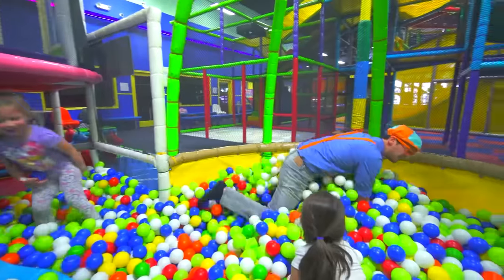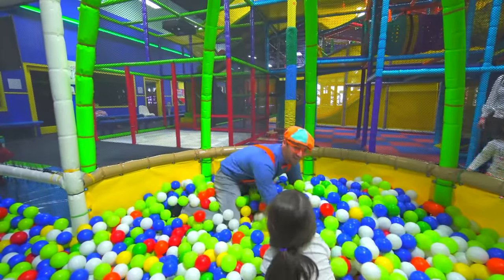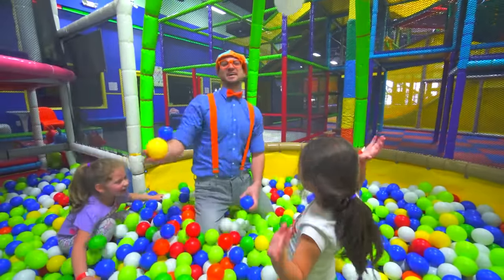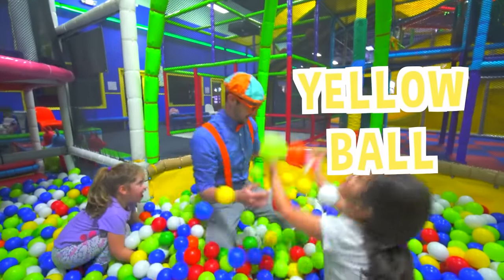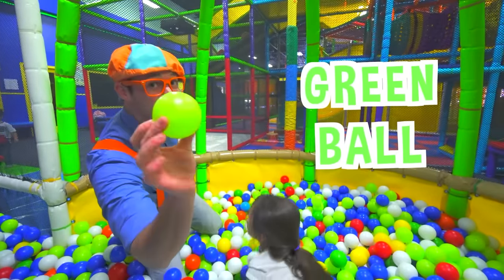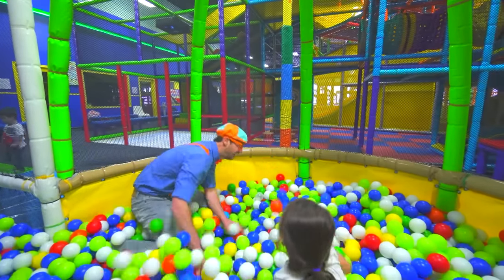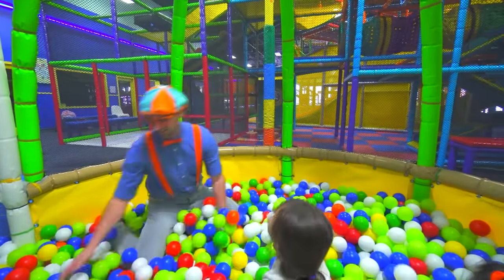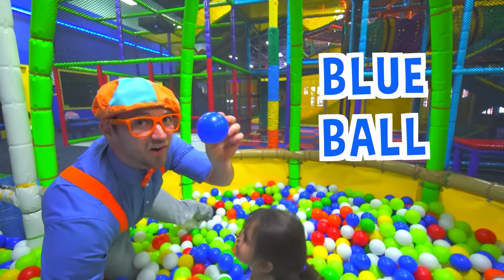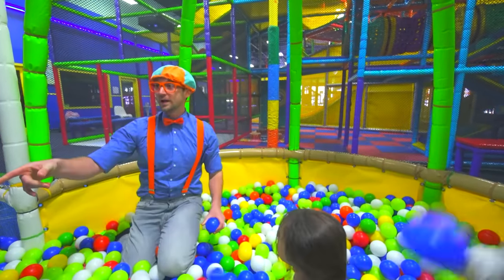Hey, try to do that, Blippi. Whoa. A yellow ball? Yeah! Whoa! A green ball? Ooh. And a blue ball! Blue ball! Wait a second!